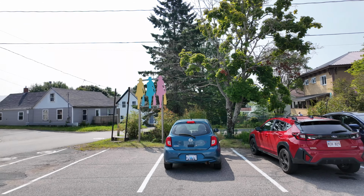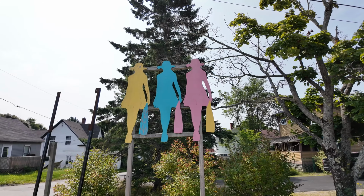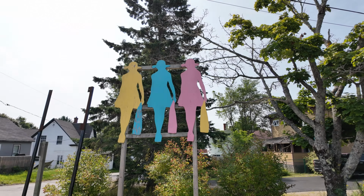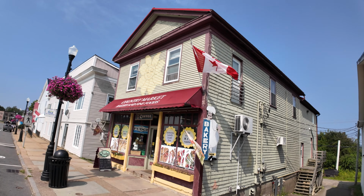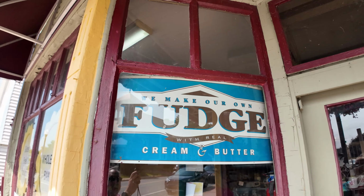The town of St. George has a nice little center with shops, with art and some food. It is a really nice little town to visit and you won't be disappointed.